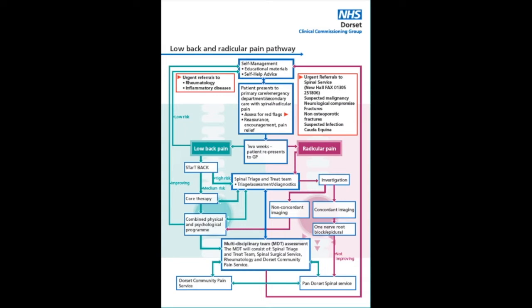One of the things we originally did when we looked at the whole spinal pathway was to adopt the National Low Back and Radicular Pain Pathway as a community. Now this diagram is our best representation of that whole pathway, which is very complicated. We've tried to summarize it on a page. The things to note here is that it's in two sections. We have the left in green, that's the low back pain, and the right, in red, which is the radicular pain. It's really just to introduce the concept that these are fairly separate conditions. They just happen to be treated by the same people, both in primary care and community and secondary care.